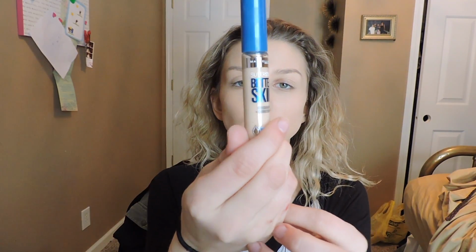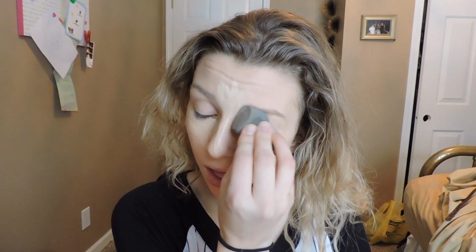So it has a really nice bottle. This is the shade Ivory. Ooh. This wand is like really small. I'm so used to the Tarte one. This is also a medium to full coverage, as I said before. I always bring my concealer onto my eyelids just for a little base. It's like cheating and skipping a step, I don't know.